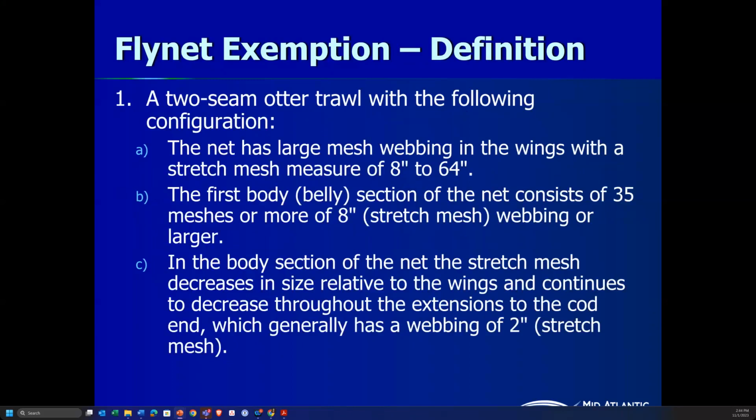That definition of a Flynet, I'll leave this up here for a second as I read through it. And this is in the regulation, a 2-seam otter trawl with the following configuration. The net has a large mesh webbing in the wings with a stretch mesh measure of 8 to 64 inches. The first body or belly section of the net consists of 35 meshes or more of 8-inch stretch mesh webbing or larger. And then in the body section of the net, the stretch mesh decreases in size relative to the wings and continues to decrease throughout the extensions to the cod end, which generally has a webbing of 2 inches stretch mesh.